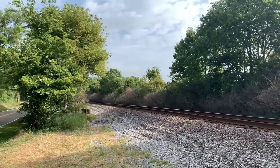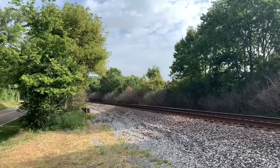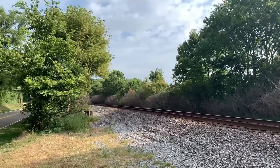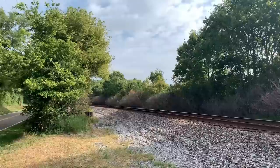All right, here comes the train southbound, 512 axles. So this is gonna be over 100 cars long. This will be a good one. Hope it's a mixed freight. I just don't know what it is.